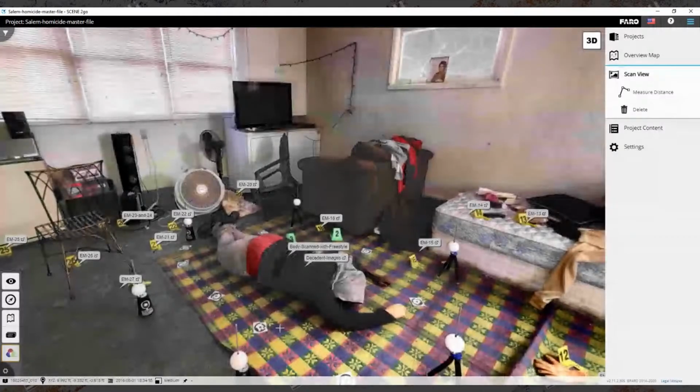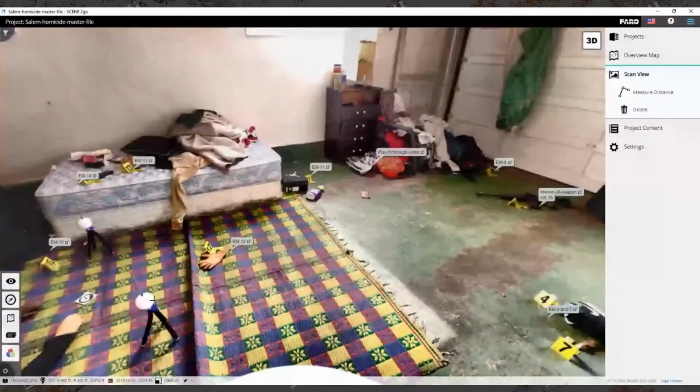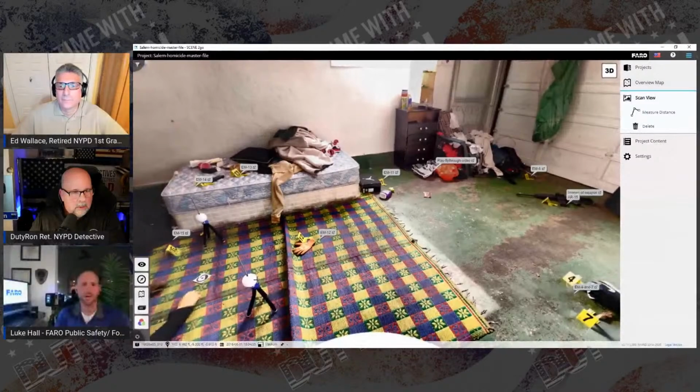So the value in this is, if you're looking at blood pattern analysis, pooling of blood, or anything like that, it picks it up really, really well. Another thing is arson scenes with accelerant splash patterns and stuff. The LiDAR typically picks that up much better than any camera ever will. So it's nice to have both.